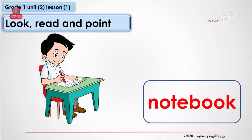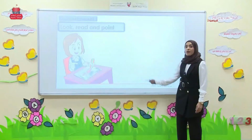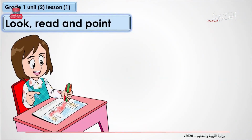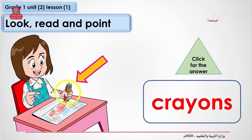Can you read this word? Can you point at the picture? Notebook. Well done. That is a notebook. What about this one? Can you read this word? Crayons. Amazing. Good job.